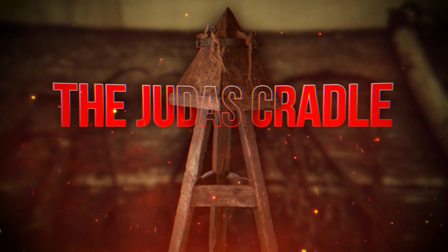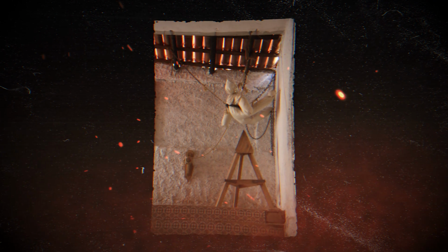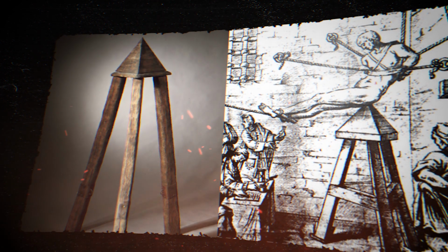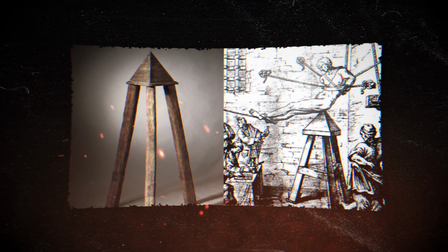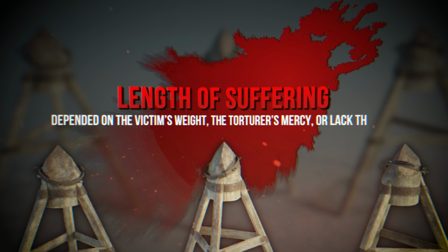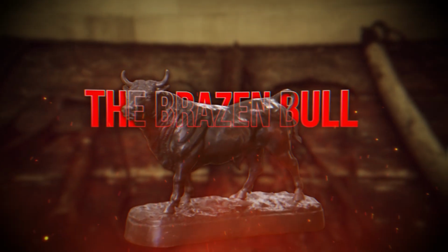The Judas Cradle. Imagine being forced to sit on a sharp, pyramid-shaped seat for hours. The Judas Cradle was a medieval torture device designed to inflict excruciating pain. Victims were hoisted above a pyramid-shaped wooden or metal structure and lowered onto the tip, which would stretch or pierce their flesh. Sometimes weights were added to intensify the torment. Length of suffering depended on the victim's weight, the torturer's mercy, or lack thereof, and sometimes the durability of the cradle itself.